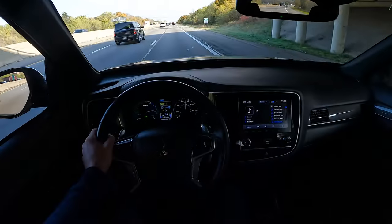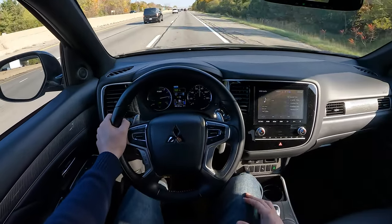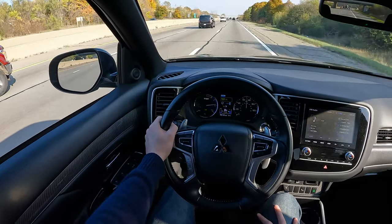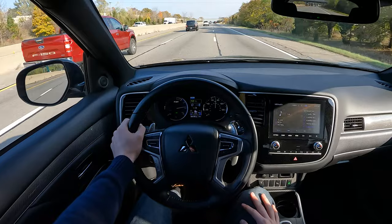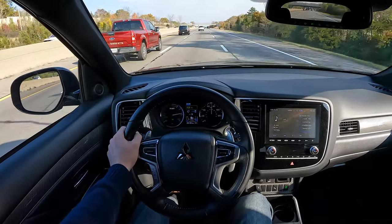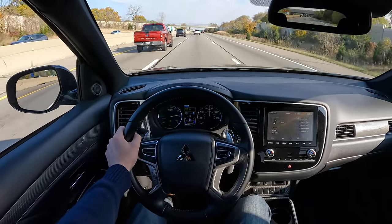It's sloppy. I do kind of appreciate the simplicity of some of the controls. I'd like a volume knob, but I've definitely had worse volume controls. Just add some extra inputs. I'm sure the 2022 Outlander will be better, and we're actually testing that in about a month or so, so stay tuned to see that one.